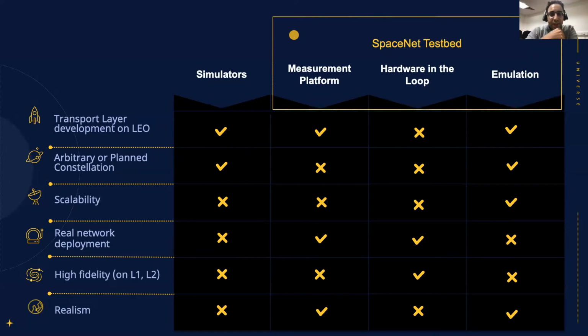So as you can see, there's nothing that can achieve everything. None of these approaches can achieve all the scenarios or do everything. So here at Surrey, we try to get the best of both worlds. We try to combine them and build what we call a SpaceNet testbed, which consists of three modules.